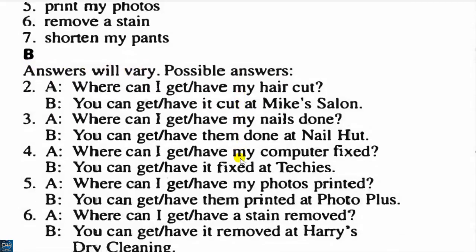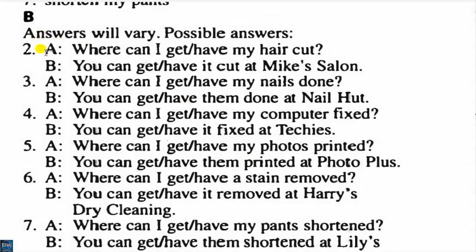Possible answers. 2A. Where can I get or have my hair cut? B. You can get it cut at Mike's salon, or you can have it cut at Mike's salon. 3. Where can I get my nails done? Where can I have my nails done? You can get them done at Nail Hut. You can have them done at Nail Hut.